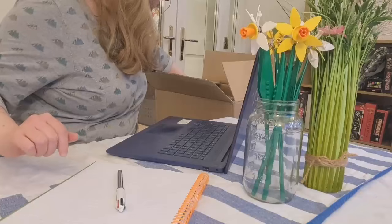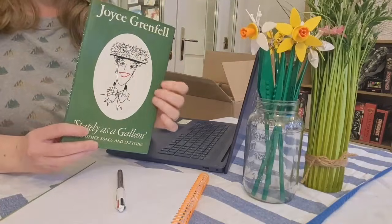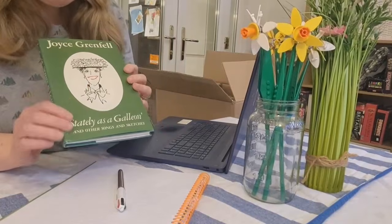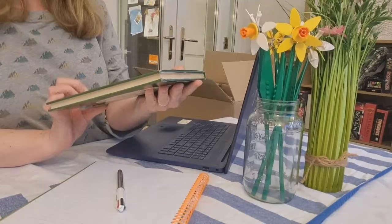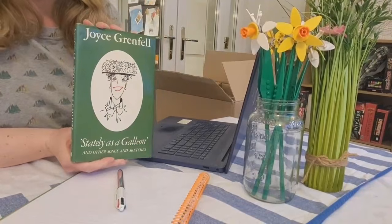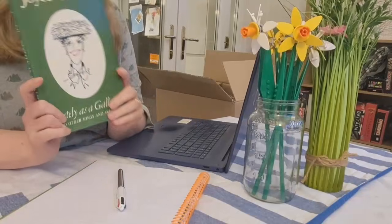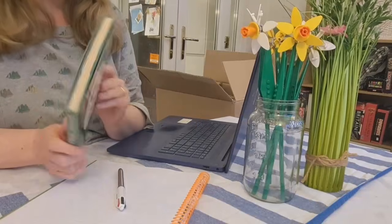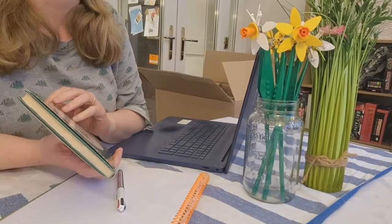Oh, right, let's go for this one. Here we go. Is this one here? So this is Stately as a Galleon and Other Songs and Sketches by Joyce Grenfell. I know you're a little bit younger than me, but have you heard of Joyce Grenfell? What might you know her from?